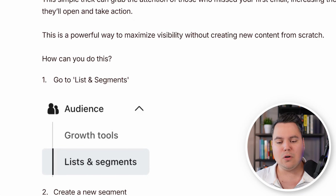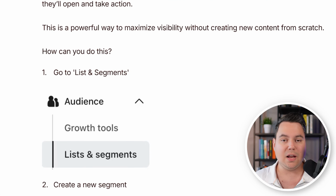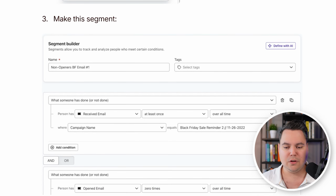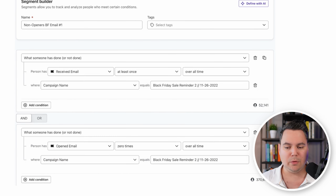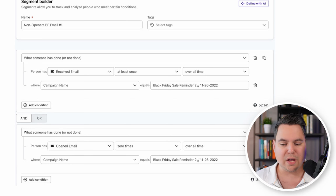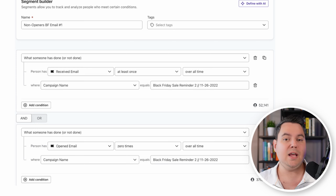In your Klaviyo account, you go to lists and segments in the left menu, click on create a new segment, and this is the segment that you want to create. So the name of the segment will be non-openers, Black Friday email 1, for example. And then you say a person has received email at least once over all time, where campaign name equals, and then you fill in the exact campaign name of that morning.